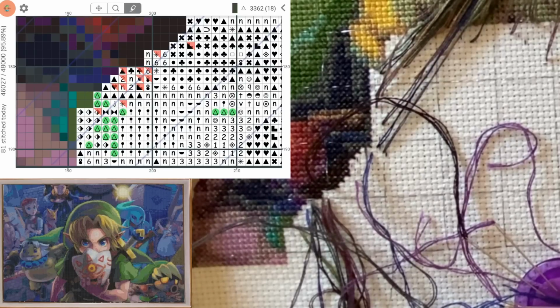Okay. 6, 2. Getting near to the end of that color too, although again, I can see I won't be getting to the last few stitches until another couple of diagonals away, so it'll be a while. So no zero there either.